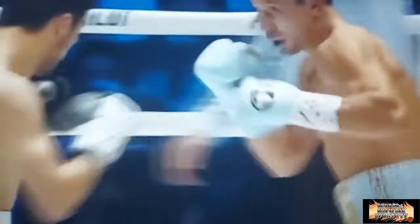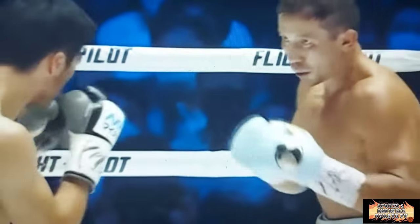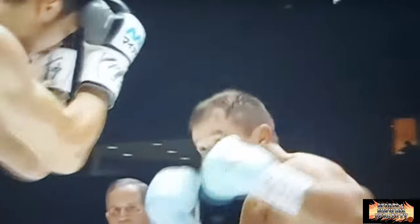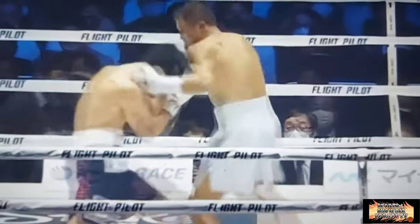Murata, when he threw that left hook to the body, he's able to do it from a decent range. And that was a good right hand that connected for Murata. And a left hook to the body. That might have been uncomfortable. He looks strong, man. Powerfully built, big for the weight.